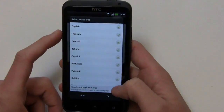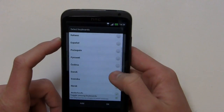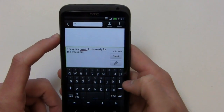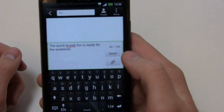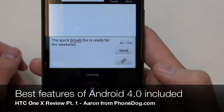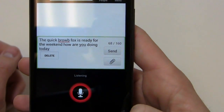And let's go to English, make that English. Don't need any of these at the moment, and I can easily access that. And let's see if we can go into it now. And let's see if it loads up. Then you got your send button and your attach buttons down here at the bottom as well. How are you doing today? Thanks for that.